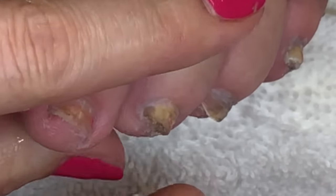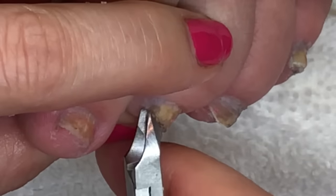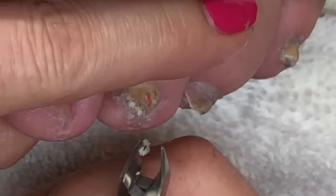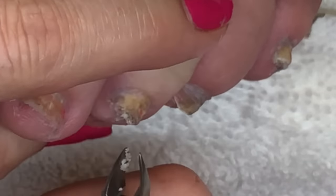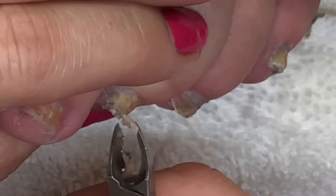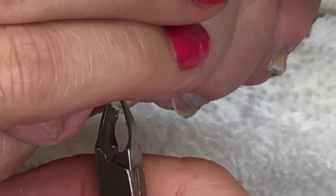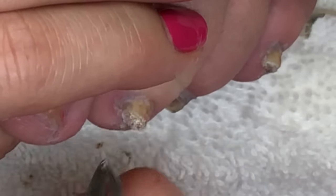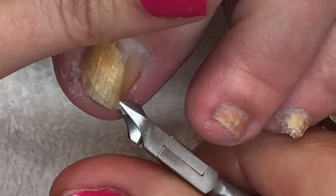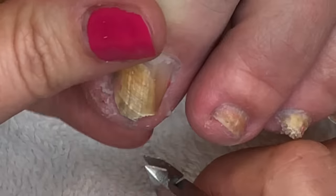I know some of you are thinking, how do you know how much to trim off? Sometimes you have to just go really slow and take off a tiny bit at a time until you remove enough of that stuff that's stuck underneath of the toenail so you can see how far. It's always safe to go nice and slow, and you might have to go back and trim it a little bit more after you've cleaned out some of the dead skin.